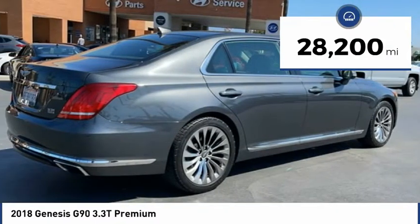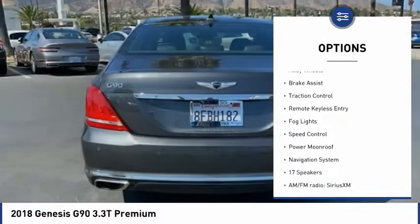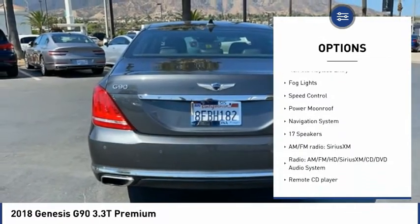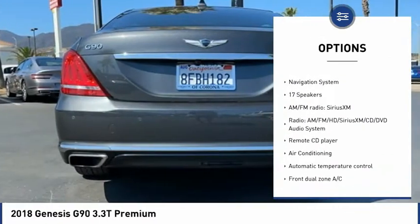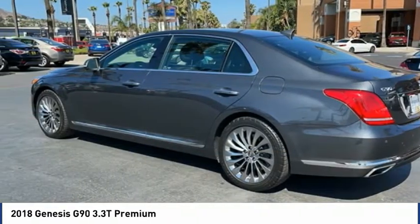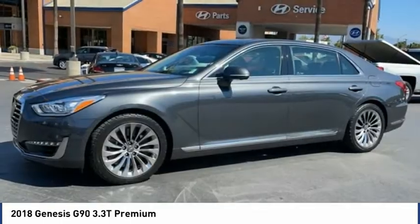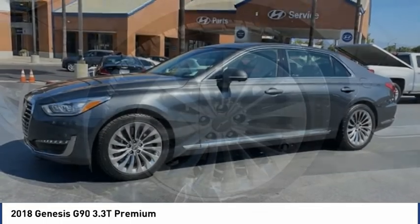Here are some of this vehicle's great options: blind spot monitor, chrome wheels, electronic stability control, alloy wheels, brake assist, traction control, remote keyless entry, fog lights, speed control, power moonroof. Wouldn't you look great in this vehicle? Stop in today and see for yourself.